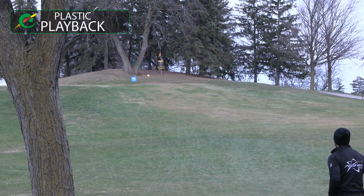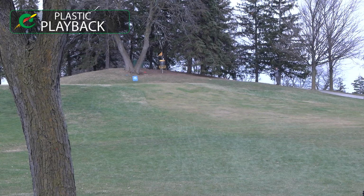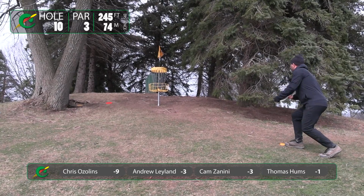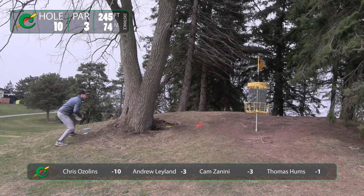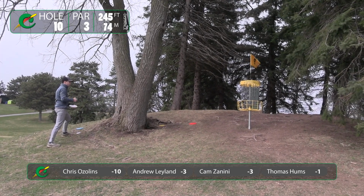Thomas maybe a little more inside compared to Cam, how wide he got. But look at those snuggling up right beside each other. That's perfect. Oz with the longest one from all of 12 feet. And no doubt, this is all just a formality. I know the wind is there. Maybe Leyland will have a putt because he has to straddle out from around the tree.